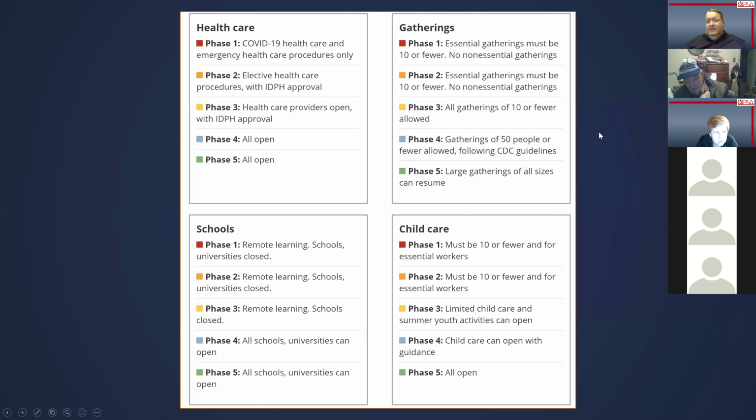Public gatherings is where it's going to get a little confusing. So right now we're in phase 2 where essential gatherings must be 10 or fewer, no non-essential gatherings. And then phase 3 is all gatherings, but still 10 or fewer.